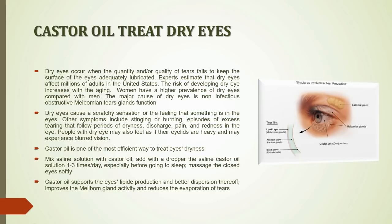How do you do it? Well, you mix saline solution with castor oil. You add the saline castor oil solution with a dropper into your eyes 1 to 3 times per day, especially before you go to sleep, and then you massage the closed eyes softly. Castor oil supports the eye's lipid production and better dispersion thereof, improves the meibomian gland activity, and reduces the evaporation of tears.